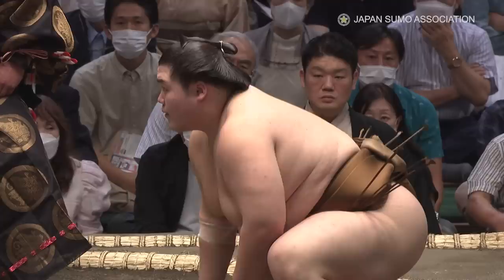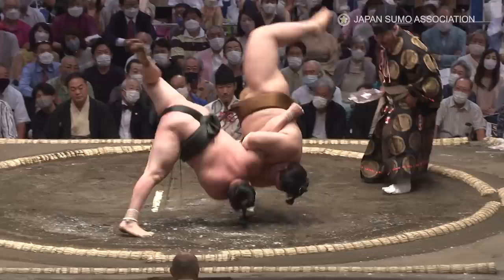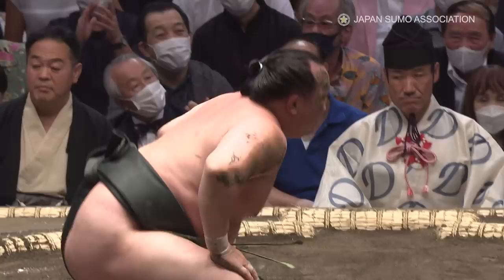Here is a match between Chiyoshoma and Oho. Please pay attention to how he ends because you really need to watch carefully to declare the right winner. Oho advances, Chiyoshoma resists. Chiyoshoma unleashes a beautiful underarm throw to beat Oho. With dirt all over his body and a scar on his face, Chiyoshoma scores a close win over Oho.